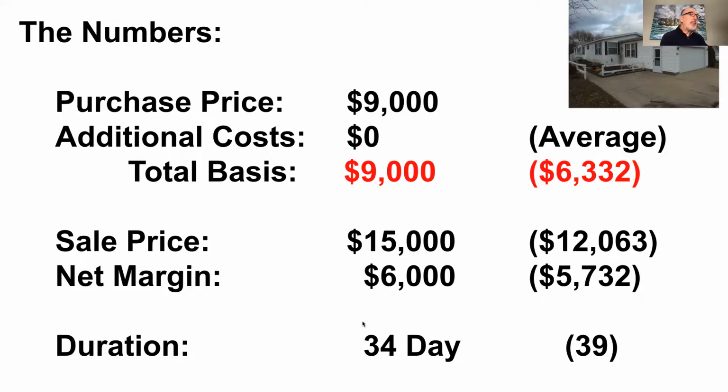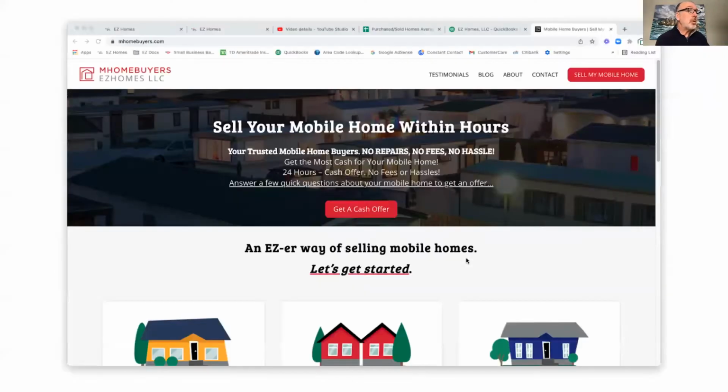It was a 30-day process from the day I spent the first dollar on the home until I got paid, because there was some delay getting the check cut by the corporation. So that's why it was a 34-day process. But I literally did nothing to the home. I gave the keys to the manager, and the deal was done. We signed a purchase agreement. I just had to wait for the payment to come in. So we consider that a nice outcome. It was $6,000 margin, which is just north of our average of $57.32.